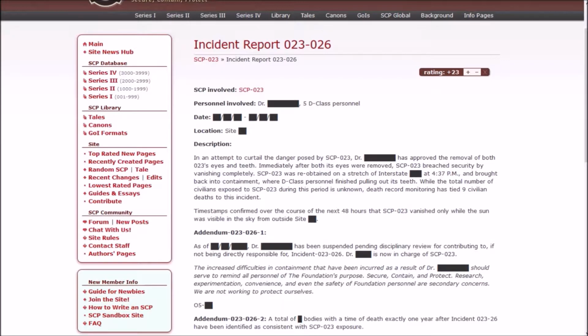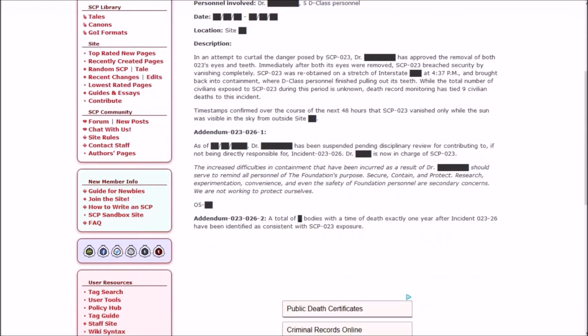While the total number of civilians exposed to 23 during this period is unknown, death record monitoring has tied 9 civilian deaths to this incident. Timestamps confirmed over the course of the next 48 hours that 23 vanished only while the sun was visible in the sky from outside Site Blank. Addendum 26-1. As of blank blank blank, Dr. Blank has been suspended pending disciplinary review for contributing to, if not being directly responsible for, Incident 2326. Dr. Blank is now in charge of 23.